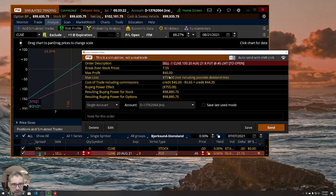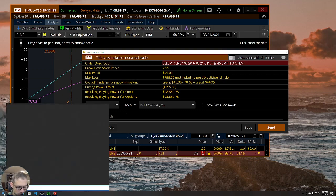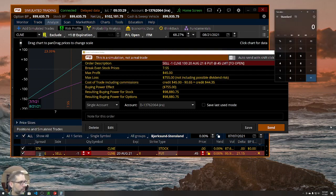Now, I get that that's not the most exciting thing in the world, right? So if we were to pull up the calculator here and divide $45 over the $755, you could make 5.9% return on capital if you make maximum profit. Cut that in half, but still, in 44 days, let's round up, a 6% return is pretty good. Right? Okay, there it is.